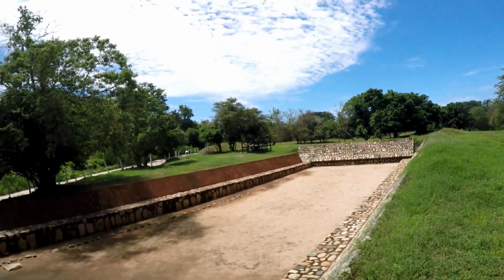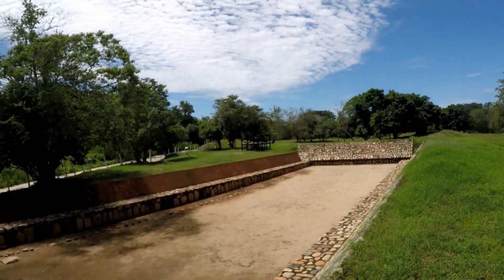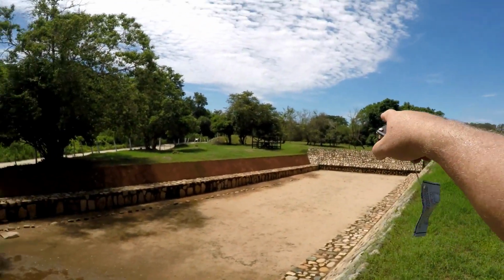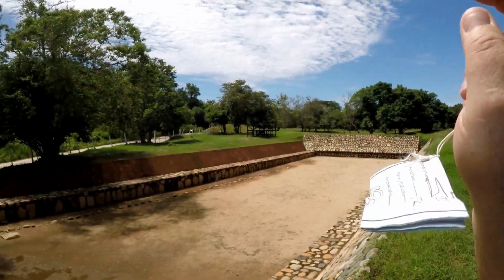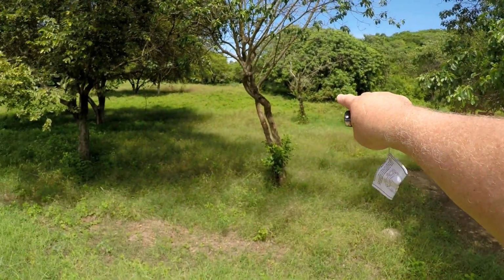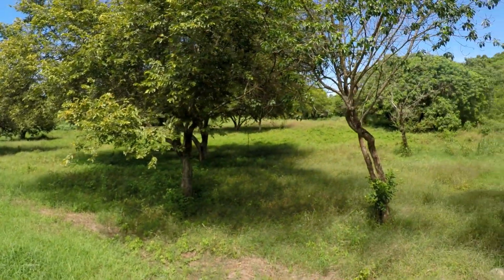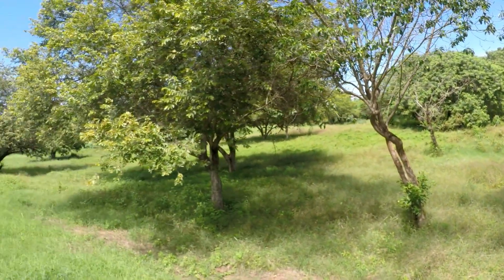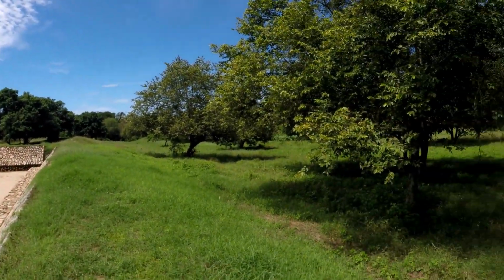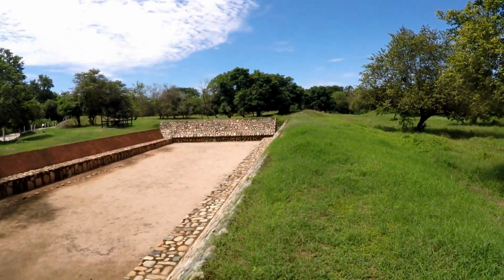If you look over here, this is where the center of the community was. The government palace was over here. We're going to look at a couple of the pyramids. But if you look closely, you can see elevated pads all around this ball court, which were probably ceremonial sites or dwelling sites in this ancient community that at one time had over 16 major pyramids and was probably much larger than the existing community, which is only about 500 people.